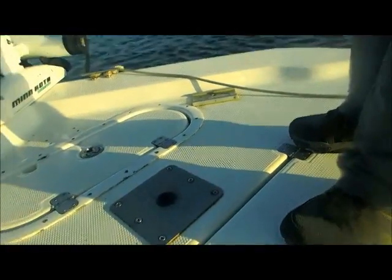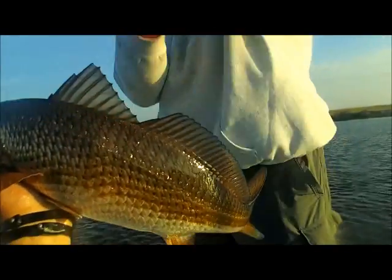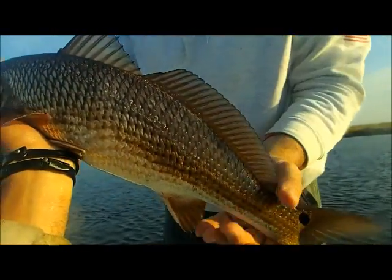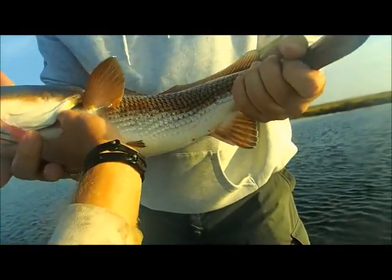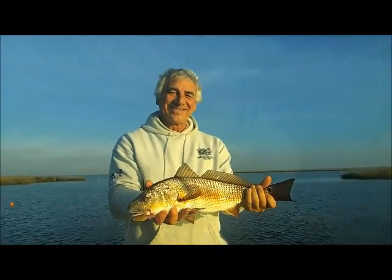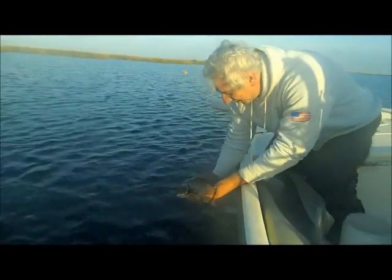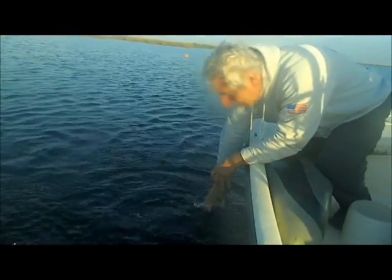Wow. Yeah. Alright. I just scoop them right under here with these reds. So if you get your hand under where mine is. Yeah, but I'm going to take the hook out. Got it. All right. A little bloody. There you go. Louisiana red. Come on, buddy. Go back. That's it.